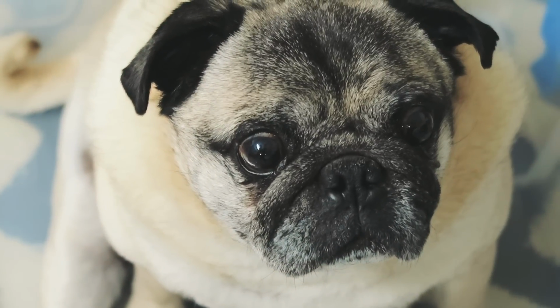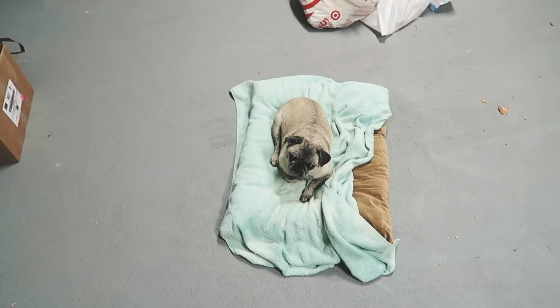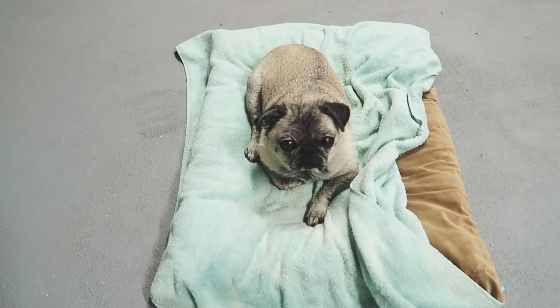It's a pug in a box, yeah. Peanut, did you find yourself a dog bed? She looks so little. You look so little.